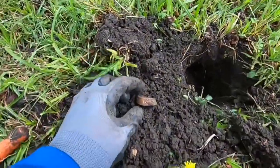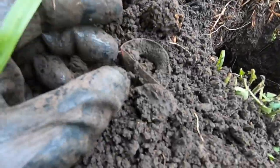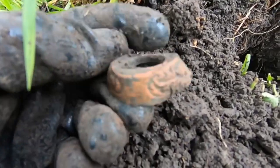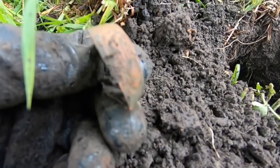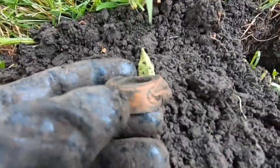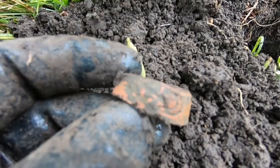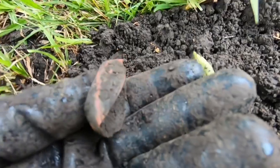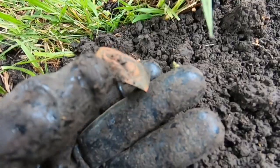All right, next find. I'm right up against the house here, and I don't know what this is, but it looks like a cap or something, but it has ornate designs on it. I am going to have to clean that up later. I just don't even know what it is, but she's deep, probably about 8 inches deep. Appears to be copper or brass. That looks like a little fish right there, or a leaf. Yeah, that's pretty neat. It's definitely historic to the home, I would think. Don't see stuff like that modernly.